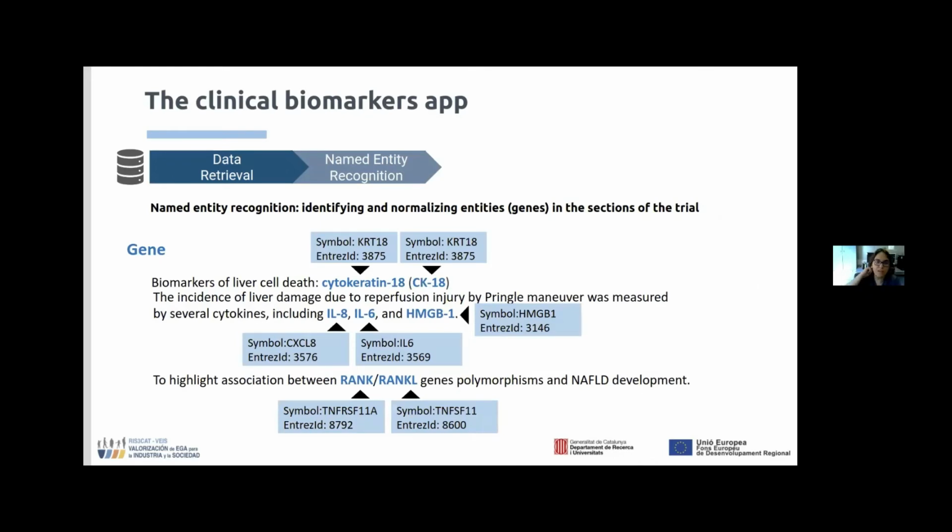So after we have identified the sections of interest, we also perform entity recognition. Here you have examples again of what we are dealing with in the outcome and the design section of the clinical trials. So here you have, again, the same challenges: you have different ways of mentioning the same entities.